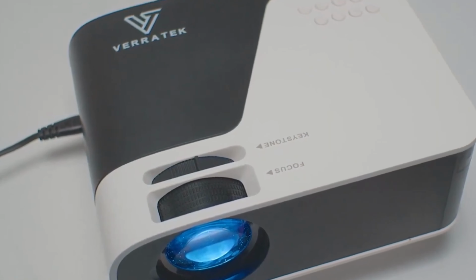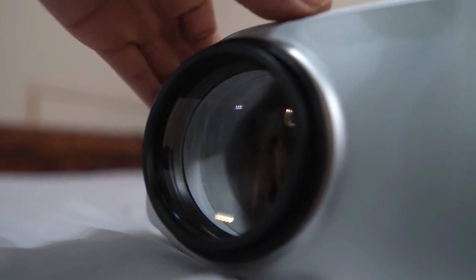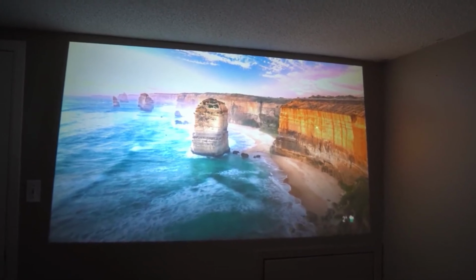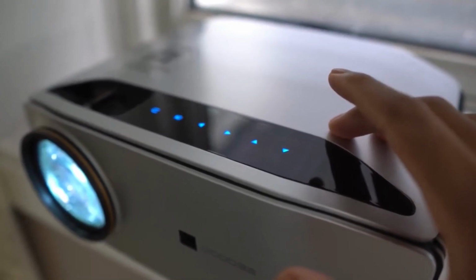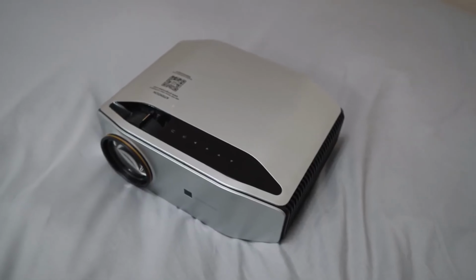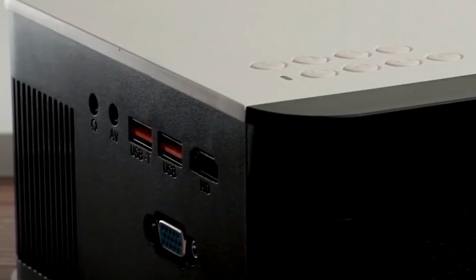Versatility is a key feature of the LumaVision Pro, thanks to its short throw lens that allows placement close to the screen or wall, making it ideal for smaller spaces. The built-in sound system delivers robust and immersive audio. For those seeking an even more powerful auditory experience, the LumaVision Pro offers seamless connectivity to external speakers.